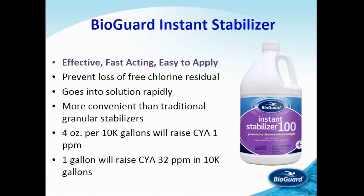so that the UV rays of the sun don't break it down. Without stabilizer, chlorine has a half-life of about 35 minutes, which means every 35 minutes you lose half the chlorine that you have in the water. With stabilizer in the water, that half-life goes to 6 to 8 hours. So it's going to last a much longer time in the water and not get burnt up by the sun in the presence of stabilizer.